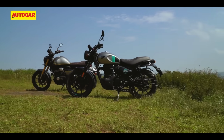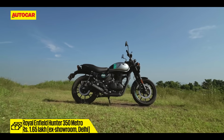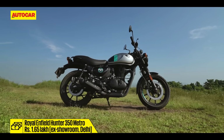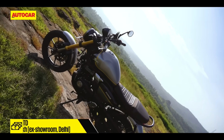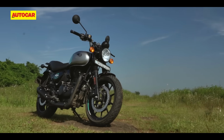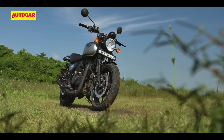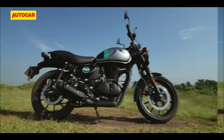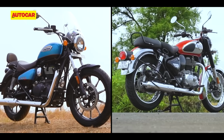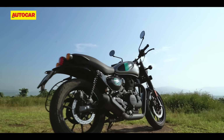It turns out that while the top spec models of the TVS and the Enfield are similarly priced, the dapper ash color scheme on this Hunter is actually about 4,000 rupees cheaper than the Ronin that we have here, which just goes to show how aggressive the Enfield's pricing is. Now, while the Ronin is meant to be TVS's attack on RE's market share, the new Hunter 350 is RE's attempt at expanding its own market share. This is a smaller, lighter and much more nimble bike compared to the existing Classic and Meteor, and it's clearly aimed at newer riders as well as riders who are new to the Royal Enfield brand.